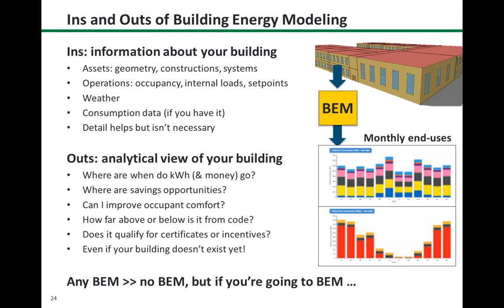What you get out of that really is a nice analytical platform for viewing and understanding your building, whether you've actually built that building yet or not. In fact, it's a very good idea in many cases to get a good analytical understanding of your building before you build it, so that you end up building the building that you want.